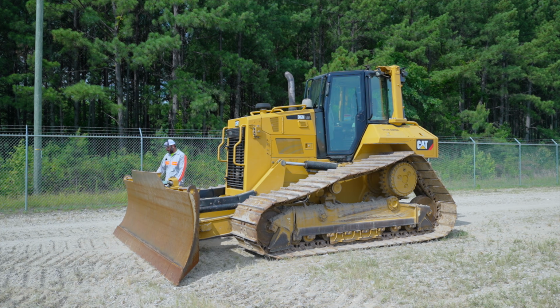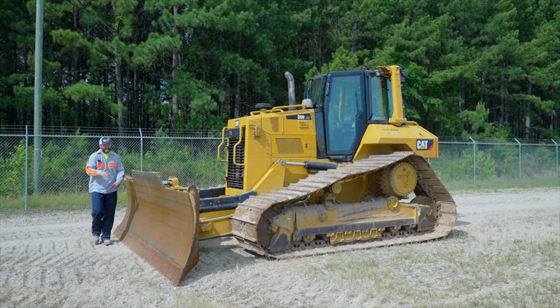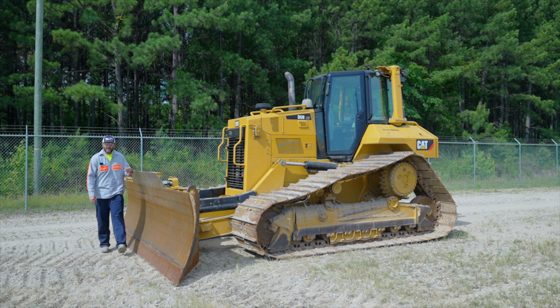Hey everyone, this week we are looking at the life and death of the D6N. It's more than 18 years of service, maybe one of Cat's best selling and maybe one of the best dozers they ever built. So let's talk about it.